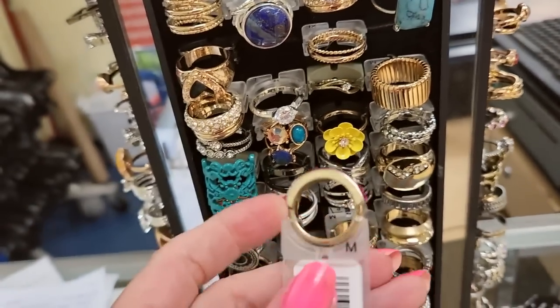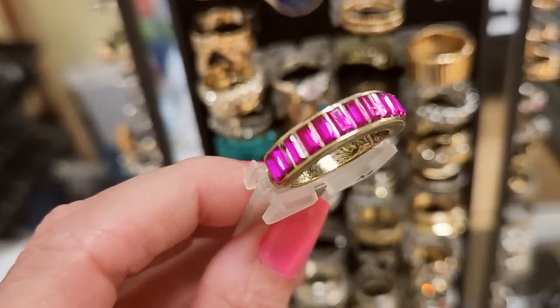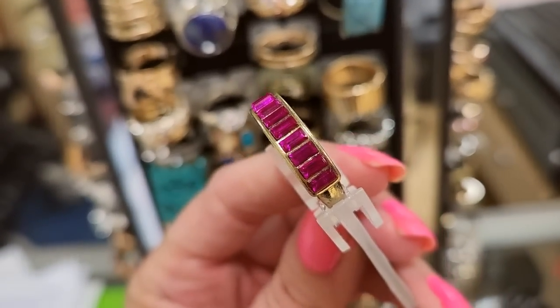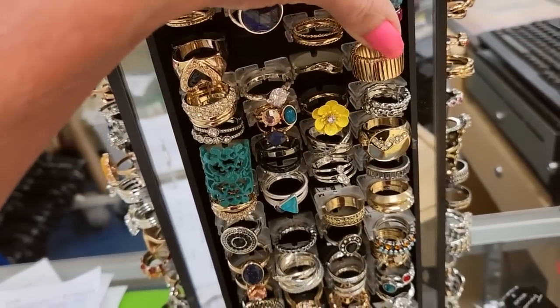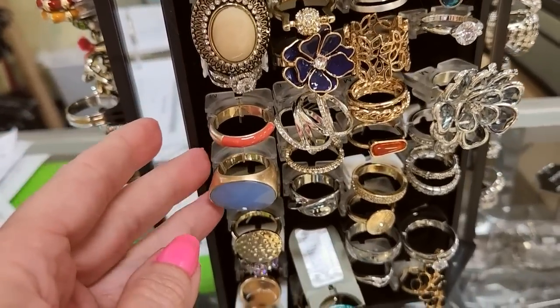Oh, this purple one is pretty. It has these little baguettes in the channel there. Very pretty. I like that one. These are all part of the Terramanda jewelry line from Goodwill. And they replenish this ring display occasionally. Wow, it's hard to pick. There are so many pretty ones.